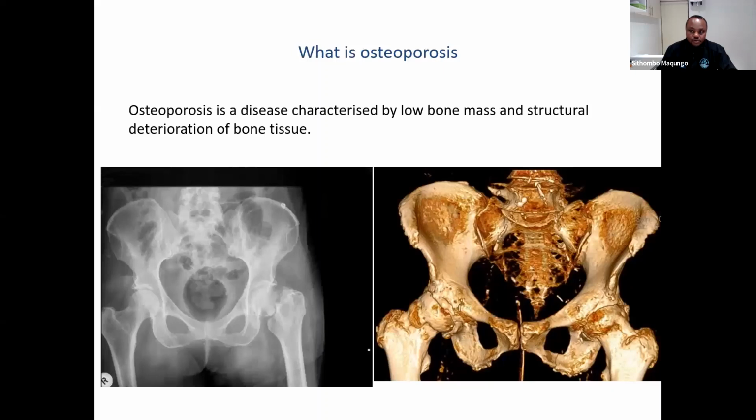By way of definition, what is osteoporosis? It's a disease process characterized by low bone mass and structural deterioration in bone tissue. The difference here is that there's no bony infiltration by any malignancy and no metabolic process that destroys bone. It is purely a structural issue with patients as they grow older. And for us in orthopedics, the most common manifestation is going to be neck of femur fractures, and that's really the only time we'll discuss it.